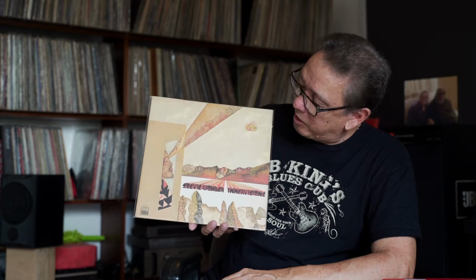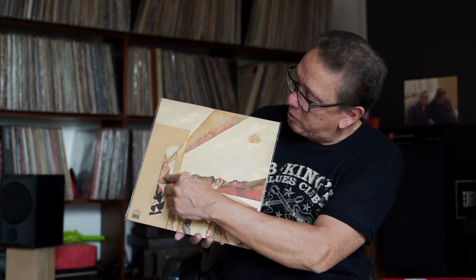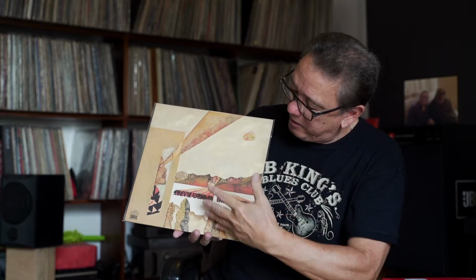This is another record, or records, that really are well thought of, the Stevie Wonder records. But this one in particular just blew me away. It's got Innervisions. That's probably him looking up to the sky. I don't know how to explain it, but so nice, right?